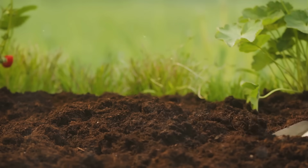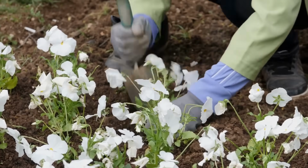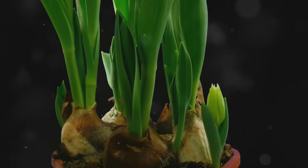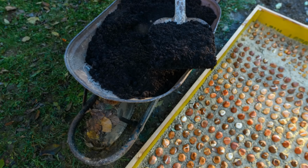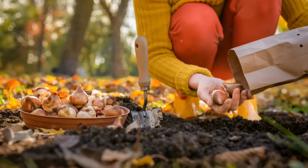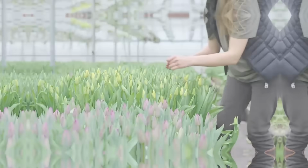When planting your bulbs, dig holes that are approximately 6 to 8 inches deep and space them about 4 to 6 inches apart. Place the bulb in the hole with the pointed end facing upwards. This ensures the leaves and flower stem emerge from the soil correctly. Gently backfill the hole with soil, taking care not to damage the bulb. Water the newly planted bulbs generously to settle the soil and encourage root development.